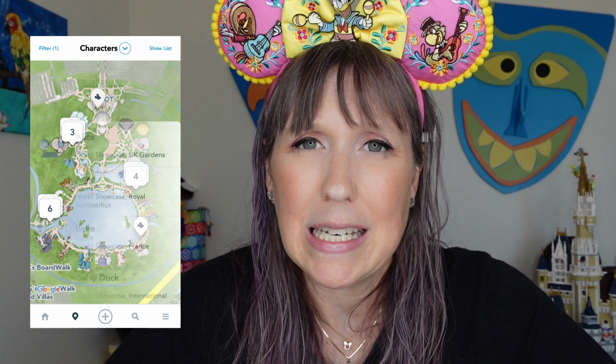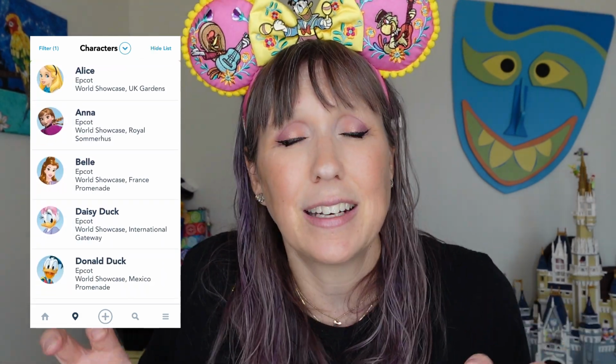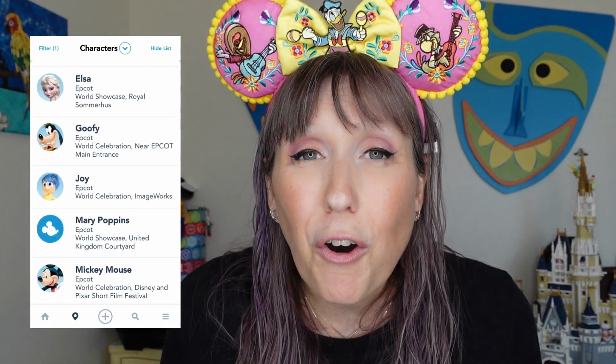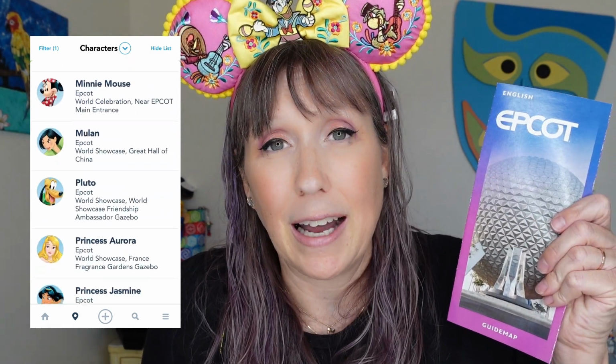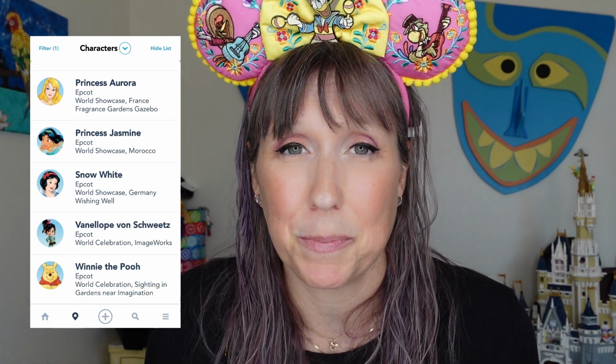Epcot has so many different eats and restaurants inside the countries and kind of these nooks and crannies that you really do have to take the time to fully explore all the countries to really understand everything that is in Epcot. Because if you just walk around it real quick, you're going to miss a whole bunch of yumminess. Let's just put it that way.